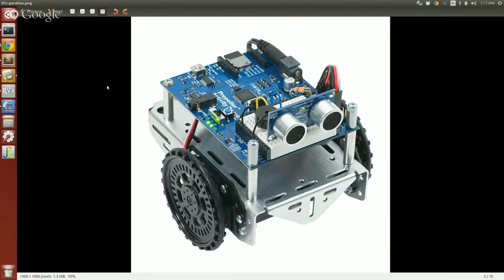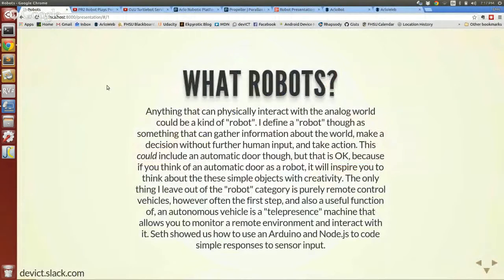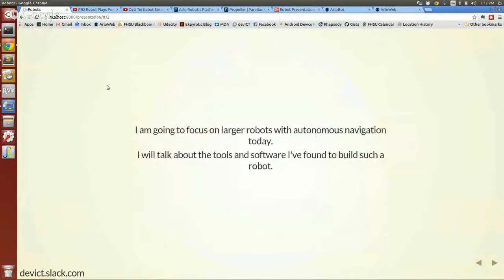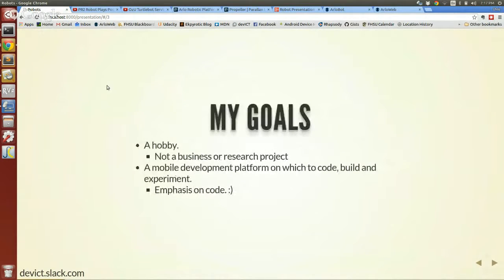So back to my presentation here. I'm going to focus on larger robots that are able to navigate their environment autonomously. And I'm just going to talk about the software I found to be able to do that. My goals: it's a hobby. I'm not doing a doctoral thesis or anything. It's not a business research project, it's a hobby. And really what I wanted to create was a mobile platform to code, build, and experiment on. So that's what I was going for.